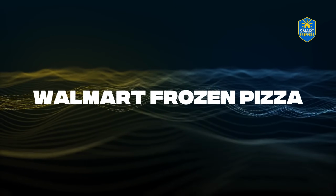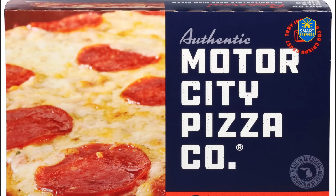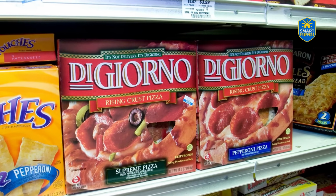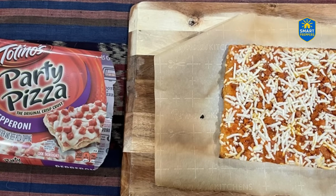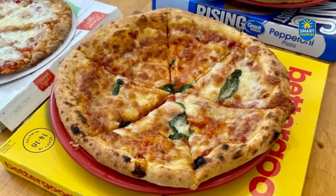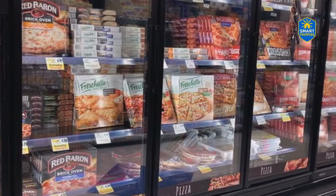Walmart frozen pizza. Frozen pizza at Walmart is one of the quickest, most convenient options out there. 10 minutes in the oven, no prep, no mess. At just over $3, it sounds like a deal you can't pass up, but behind that round box is a story that many Walmart employees can't help but roll their eyes at. Some employees have flat out admitted they avoid Walmart's frozen pizza for one simple reason: the crust is considered the worst in the entire store.